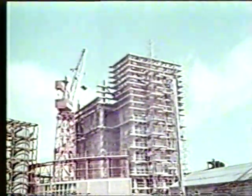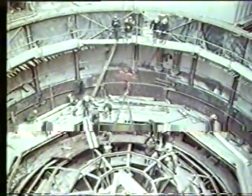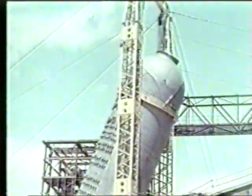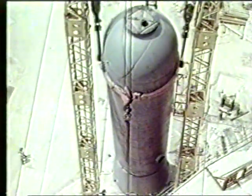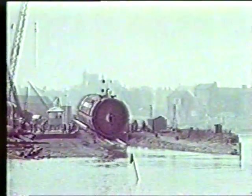By contrast, at Barclay, the whole vessel was built in its final position, plate by plate. As each lift was within the capacity of normal construction derricks, a Goliath crane was not needed. A solution was found for the delivery problem.